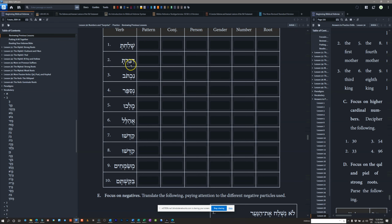Number 2, we've got dibarta. So again, perfect 2ms suffix on a perfect Piel. So here we've got the Piel, Hiriq in R1, Dagesh in R2. Remember, the Piel maintains the sere in the perfect only for the third person. When you go into second person and first person, it goes back to patach.